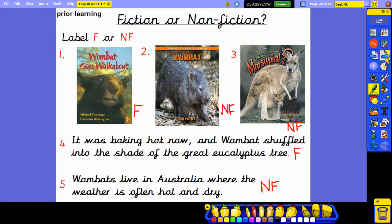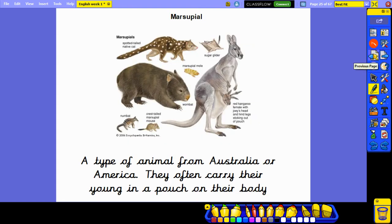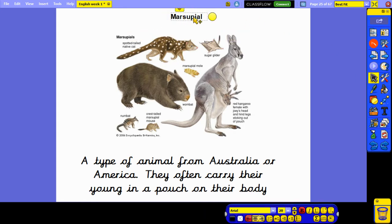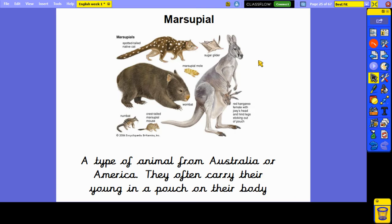All right, let's have a look at our new vocabulary. My turn, your turn. Marsupial. Well done. A tricky word.